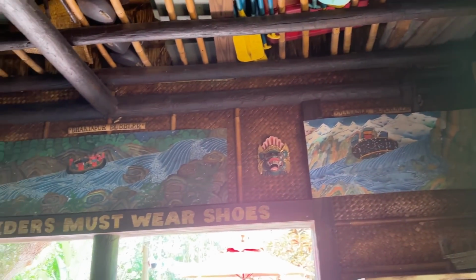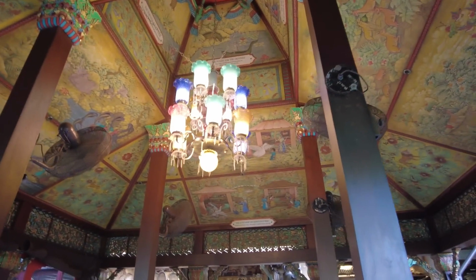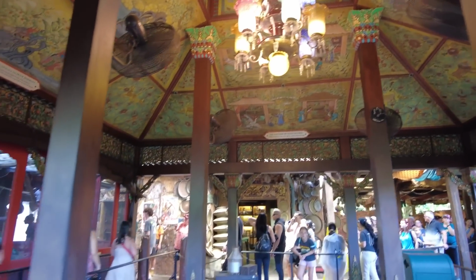Credit where credit's due. The queue, like all of Disney's Animal Kingdom, is themed beautifully. We are going through an Asian temple. And right now I am personally praying to the Kali gods that they do not choose me as the one who gets the most wet on the ride. A boat escalator.